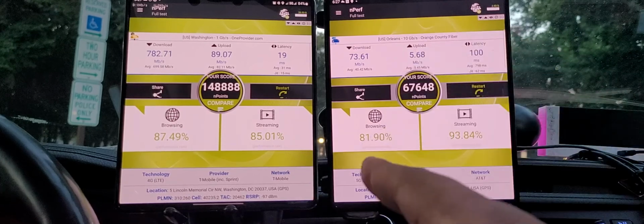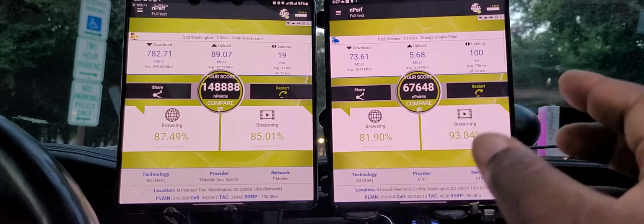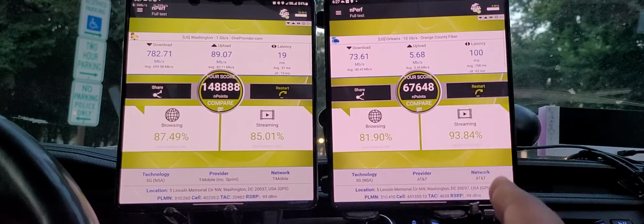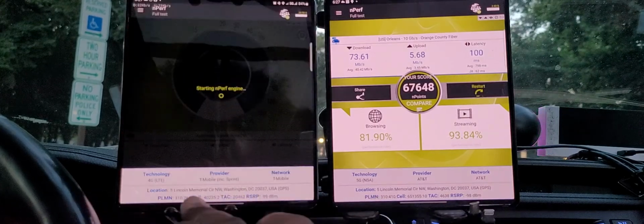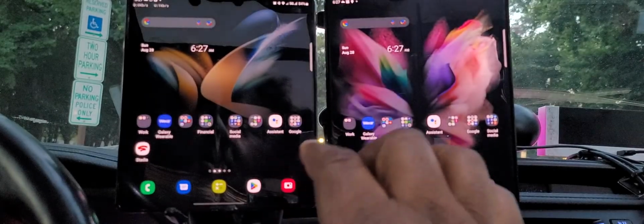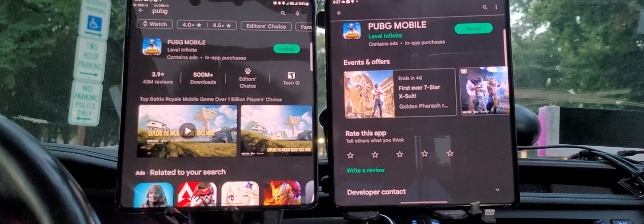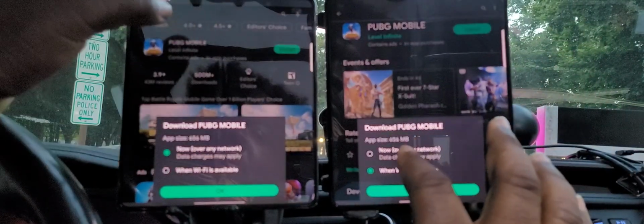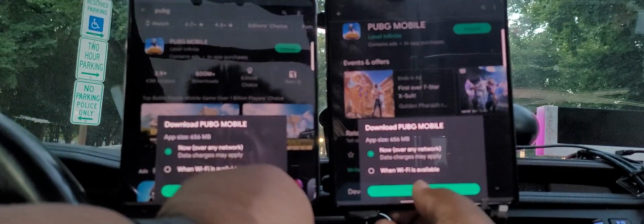AT&T is currently sitting at 73 megabits per second down and 5 up. Latency is kind of high at 100 milliseconds, but you can still browse and you can still stream respectively on their network also. Now, with all that speed, what can you do with it? Well, we need to be able to download something pretty fast. So let's see what happens. Gonna download over the network. And 3, 2, 1, go.